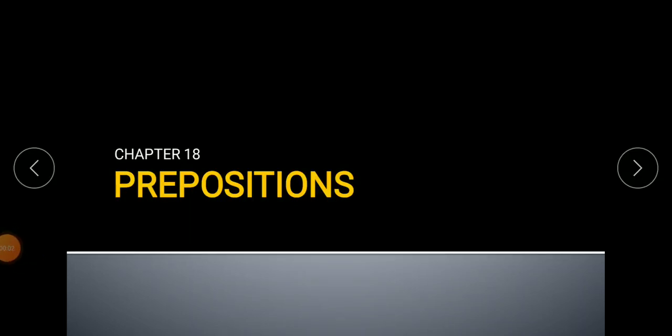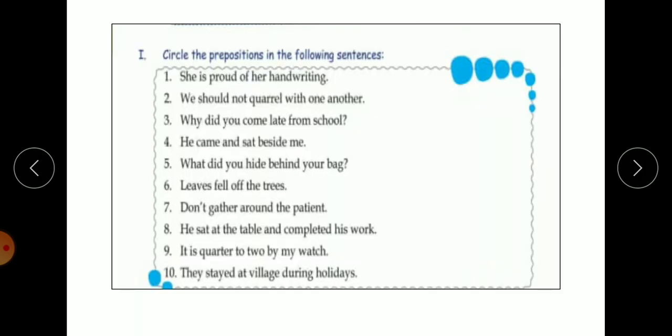Good morning, class. So today we'll be doing the book exercises of chapter 18, that is prepositions. Now, the very first exercise is circle the prepositions in the following sentences. So what are you supposed to do?